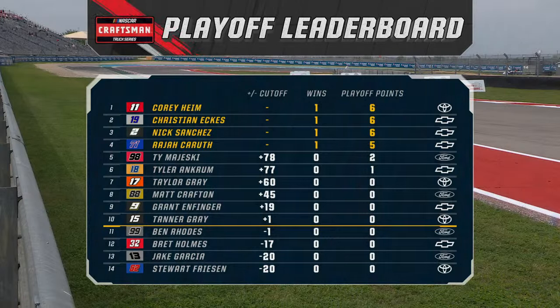Brett Moffitt has spent most of the season in that top 10. He drops out there. Stewart Friesen with another frustrating day, spinning late. Ben Rhodes picks up his first top 10 of the season. Nice work for him. He goes home to his brand new little baby girl, Belle.